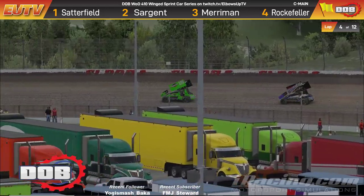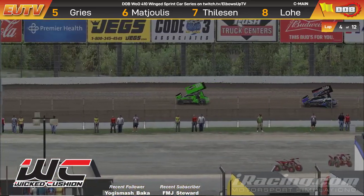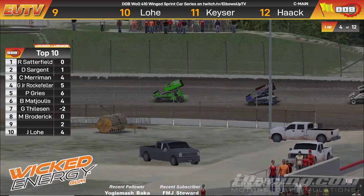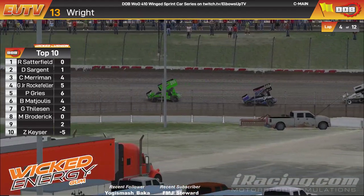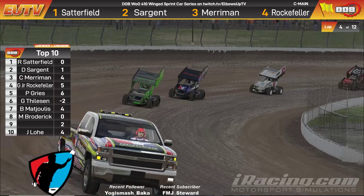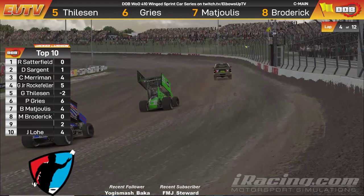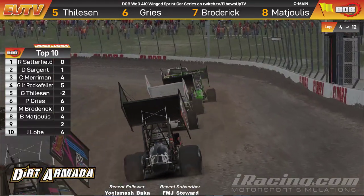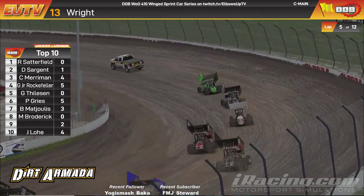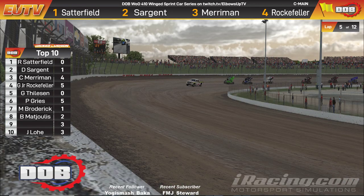So we're trying to get everything sorted out here. Quite a large crash there to start the C main. Let's reset, however. Get the top 10 out there. Satterfield still in the lead. Dustin Sargent in second. Curtis Merriman is the guy that made it really work there, up 4 spots to get his way into third. Rockefeller Jr. in fourth right now in the final transfer spot. Gregory Tilson and Peyton Grease, the men waiting to find their way through into the top 4. Grease up 5 spots. Well, actually, they're giving Majulis the spot. We'll just try to get them all sorted out here.